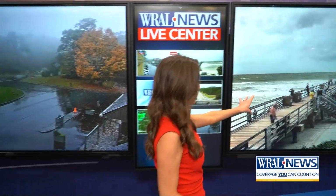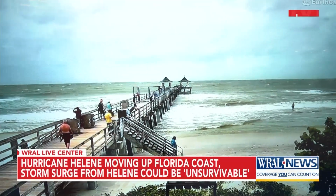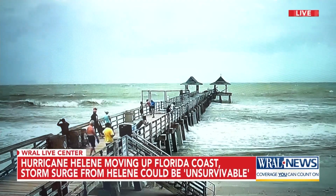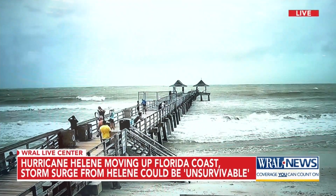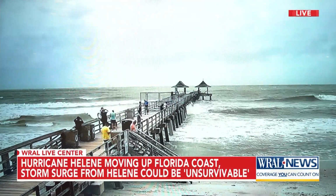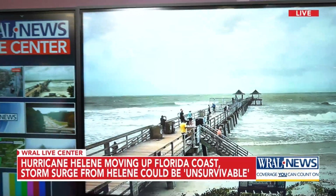Taking you over here, this is a live look in Naples, Florida. We're actually seeing a lot of surfers in the water here. You could see a lot of waves. Helene is actually right off the coast there, creating these waves. FSU, we've also learned, has opened a refuge facility for off-campus students, and some students are choosing to go back on campus to ride out the storm. Storm surge in some parts of the Florida coast could reach up to 20 feet.